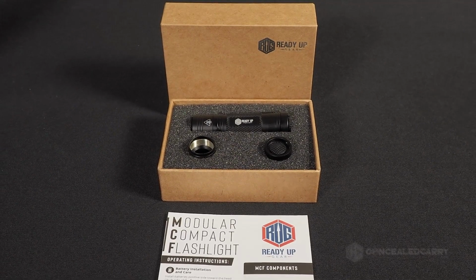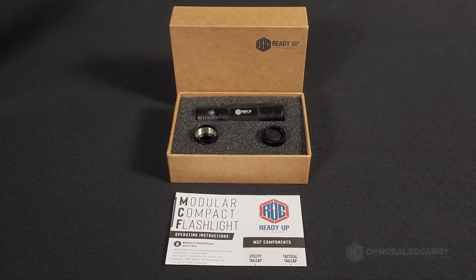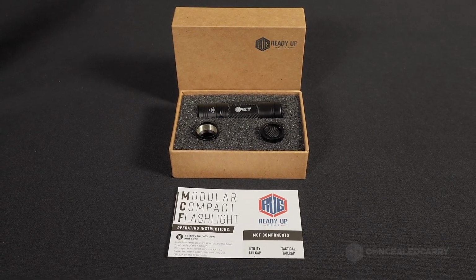And again, finally, we have the MCF Spark Flashlight valued at $64.99. A heck of a value considering the performance of the light combined with its compactness, modularity, and utility.